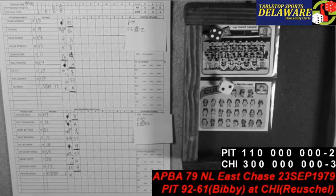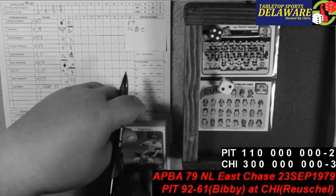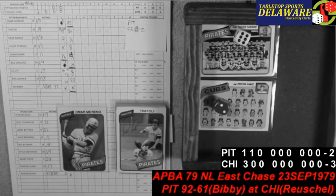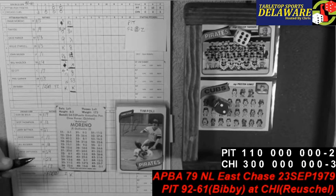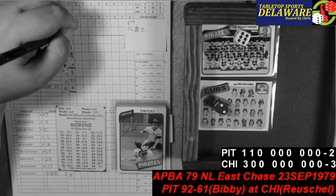So top of the order for the Pirates to face Rick Reuschel here in the top of the 5th. Omar Moreno is going to be leading off, and he will be followed by Tim Foley and Dave Parker in this inning. Rick Reuschel is set. I'll just go with it. All right, here we go. Moreno. 2-6 from Reuschel. 32, fly ball to right field. Larry Bittner settles underneath it over near the foul line. A little shallow. Popped it up. That is going to be 1 away for the Pirates.